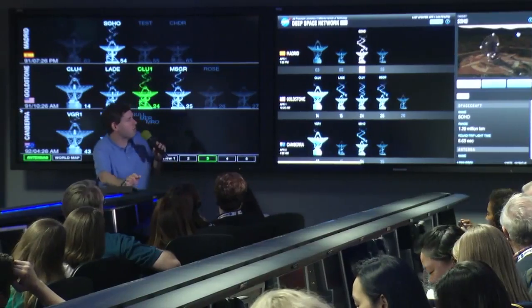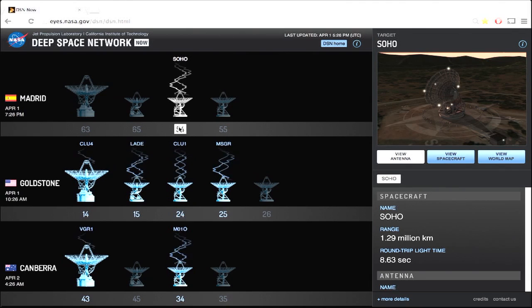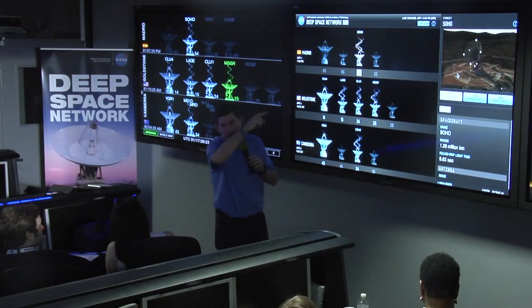So let's take one spacecraft. We've already selected up here. We can click on SOHO right here. SOHO is a solar observatory that lives out where the gravity of the Sun and the Earth cancel out, so it can observe the Sun 24/7, 365. And this is a simulated view of that particular dish pointing in that direction at that time of day.